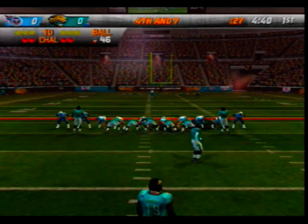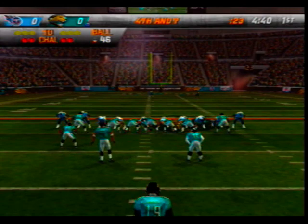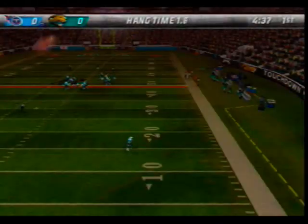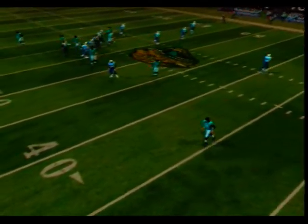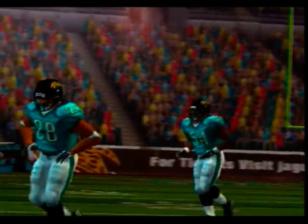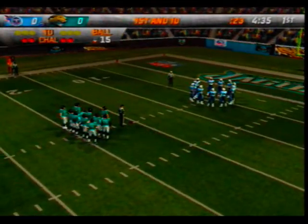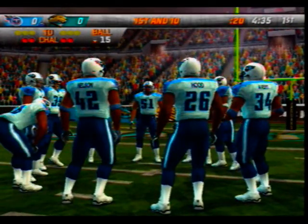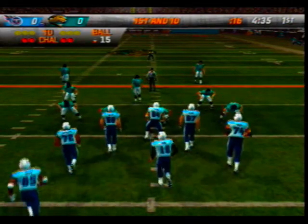Johnson will come in now to punt it away. Number 19 lines up deep for the punt return. This one goes out of bounds. The ball on their own 15. Start the drive at the 15-yard line.